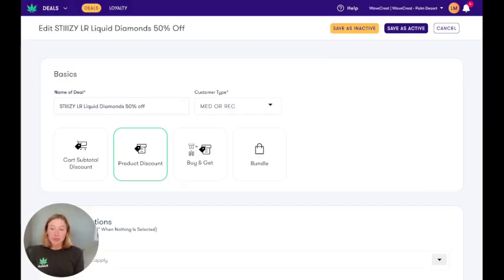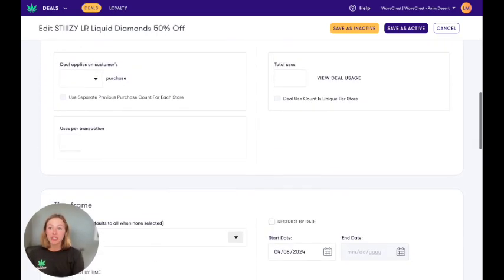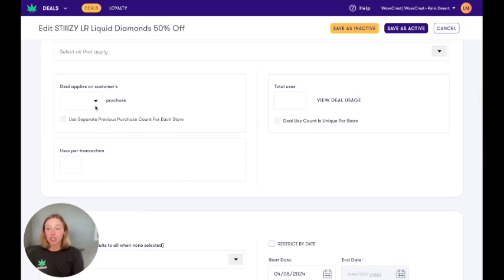We've made a few adjustments to deals to better suit our dispensary partners' needs. Those include the ability to set a deal as a first, second, third, or fourth time customer purchase, which you'll do right here. If I set this deal as the first purchase, only customers that are brand new to the dispensary will be able to receive this discount.